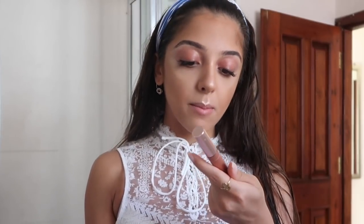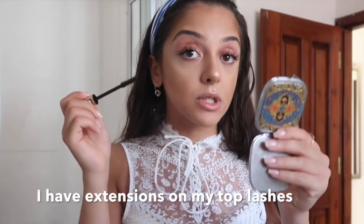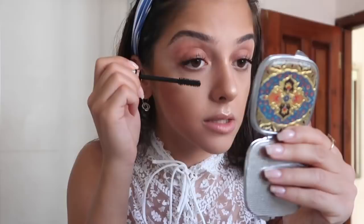Grabbing my sister's Paradise Ecstatic Mascara. I don't recommend sharing mascaras, by the way. This was just in my makeup bag, so I'm grabbing it and I'm just gonna do my bottom lashes. And lastly, I'm gonna finish my lips with something that I got yesterday. It's Sandstorm by NYX. And it's just a lip liner.